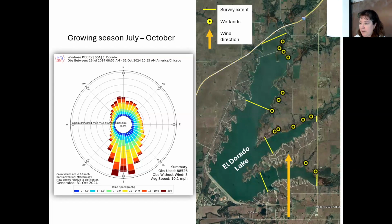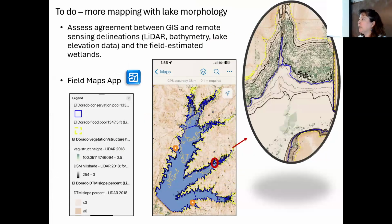So another step of this, oh, I wanted to show this. This is a cool thing. This is the Field Maps app, and they put together the GIS layers in an app that we can use on our phone while we're out there, and it's available. Anyone can access it, right?